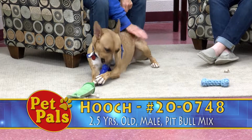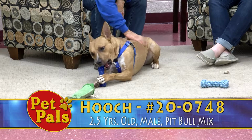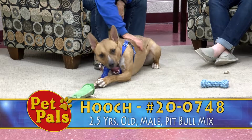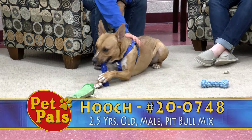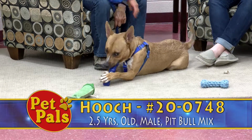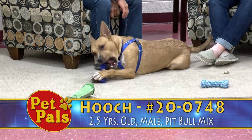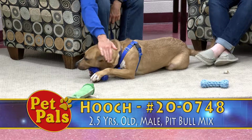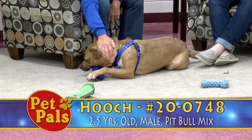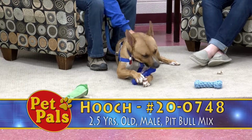He was previously owned. He was surrendered because the owner was moving, and they've said they had him for 15 months. He did previously live with another dog, a 12-year-old Pomeranian mix, and he's lived with children as well. They basically say he's a chewer, chaser, roamer, wanderer, friendly, jumper, playful, energetic. He pulls when he walks on a leash. He's friendly. He just needs some manners, basically.